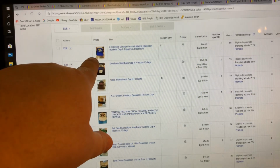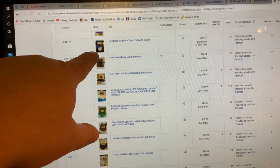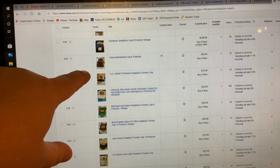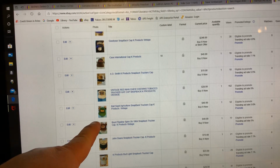This one's a Pennzoil, brand new. Even comes with a float and some nail clippers. It's kind of funny, I guess that was a giveaway. There's a Goodyear, and I'm asking $250 for it, and I saw one just sold for $250, so that's why. And these are all K Products. Case International, because that's agriculture tractors. A.O. Smith, I'm not sure who that is. It's a company. This is a nice one. This is a Red Man chewing tobacco, and I've got it for $28. To me, that hat's probably more valuable than that. I'd hate to actually lose that for $28, but there's a bunch of them, so that's why it's not garnering as much. Ball Seed, again, agriculture.